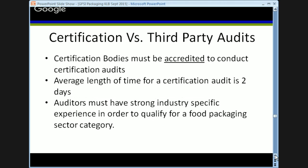With certification bodies, those certification bodies must be accredited to be able to conduct those audits. So if you look on each of the individual standard websites, they will supply some certification bodies that you can use for conducting your third-party audit. Generally, for packaging companies, the average length of a certification audit is 2 days. Depending on the size of your facility, that could go down to about 1.5 days, or increase to possibly 2.5 days.